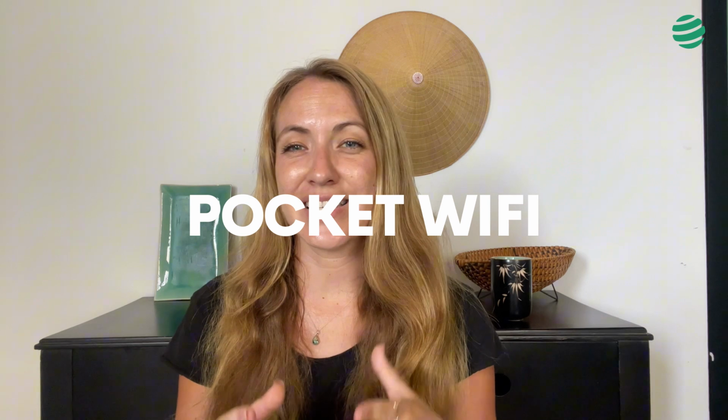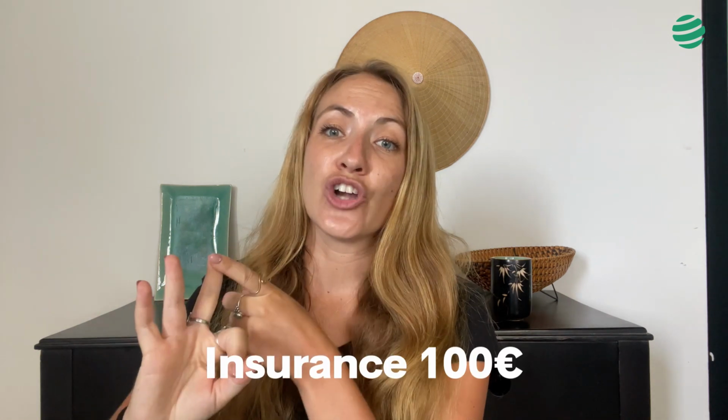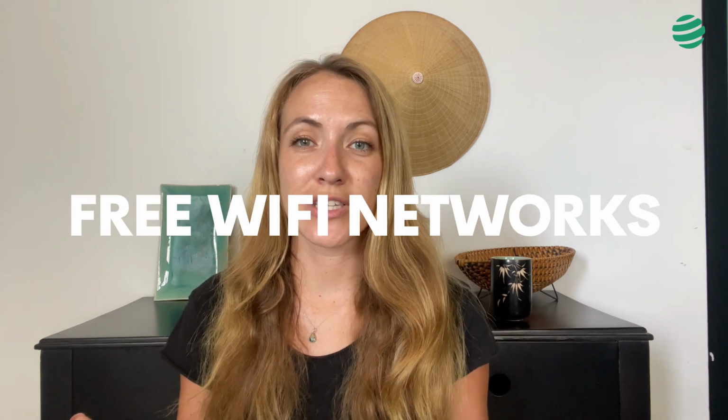Pocket Wi-Fi is the second most expensive option because you have to pay for the internet rate, rent the equipment, pay insurance and shipping costs, plus it's a more uncomfortable option in terms of portability, and its battery is usually limited to a maximum of 6 hours. They are usually long-term contracts, but it is an option that allows you to share the internet. We also have the option of connecting to free Wi-Fi networks, which are difficult to find and not very secure.